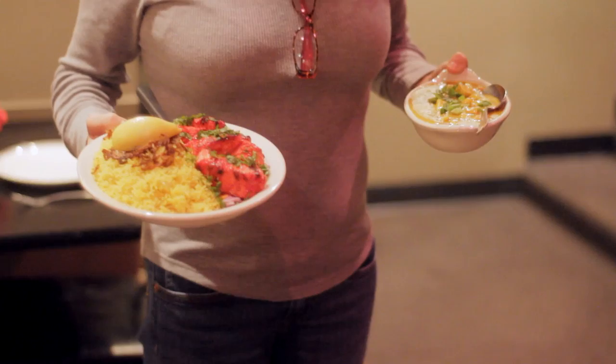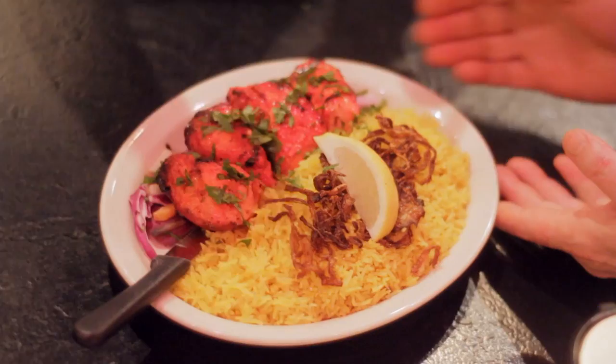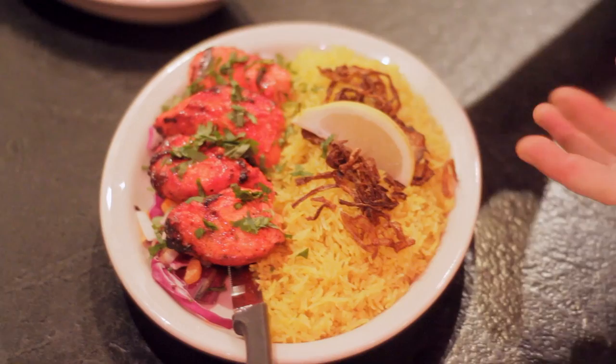All right, here's our tandoori chicken. And these are our caramelized onions. Tandoori chicken can be served, here we do a boneless, just all the good stuff. Some places will serve a half chicken where you have to wrestle with it.